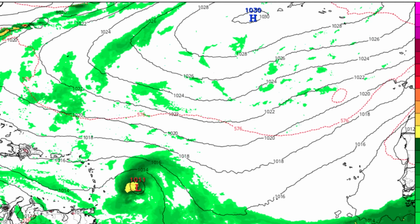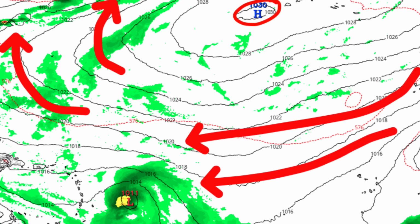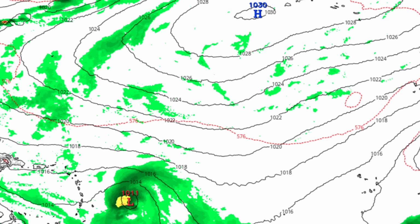And by that time, ICON is definitely expecting that we could see maybe a tropical depression approaching the Lesser Antilles. And this would be taking on somewhat of a west-northwest trajectory, keeping in mind that there's that strong or dominant area of high pressure out there. And the stronger the area of high pressure is, the more of a westward track we would see with tropical systems that are trying to develop.